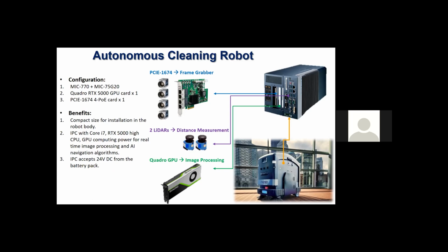The machine builder requires a compact size IPC with a high-performance CPU that supports one high-end GPU card because it uses the AI model for navigation or image processing. And the IPC also needs to support 4 PoE cameras, and 2 LiDARs are attached to the USB port on the front panel of the IPC, and the SSD is installed in the hard drive tray here. It's front accessible and easy for maintenance. And this IPC is powered by 24-volt DC electricity from the battery pack inside the robot.